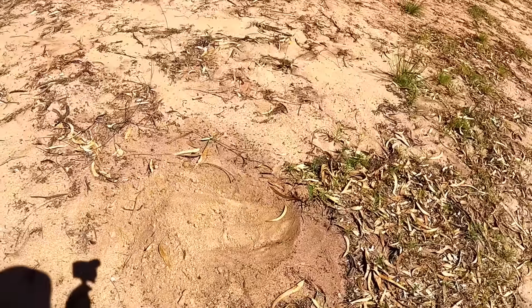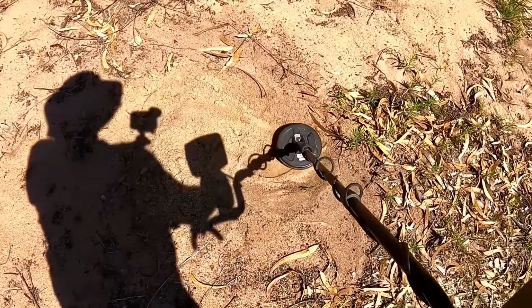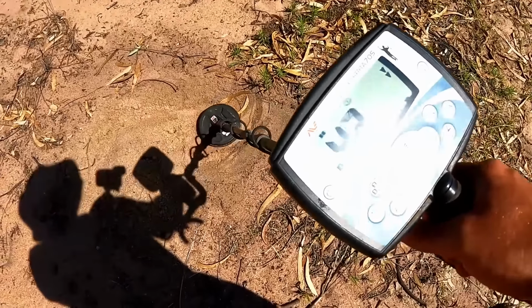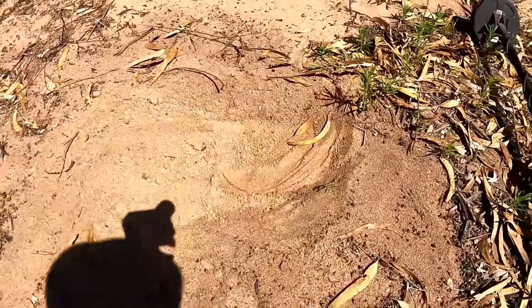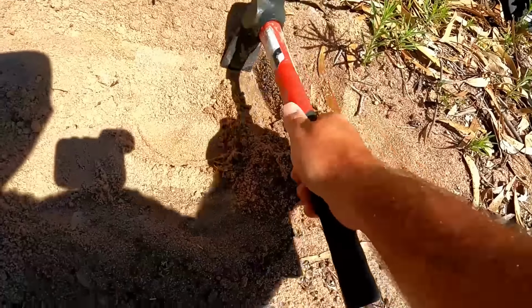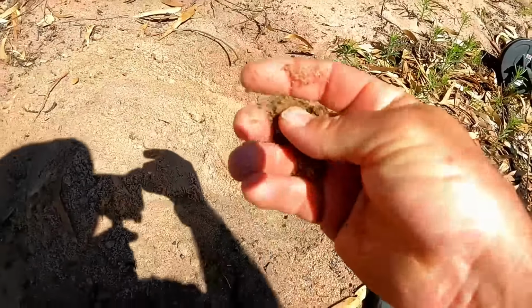I've actually found a good signal, so we might go and have a bit of a look at what we got. I've got it down to pretty close. You can hear that really high tone, it's a bit bouncy. Normally a really high number like that's generally something decent. So we'll have a bit of a look. I'll just scratch slowly. It's probably a rusty beer lid. No, it's not. It's another coin.